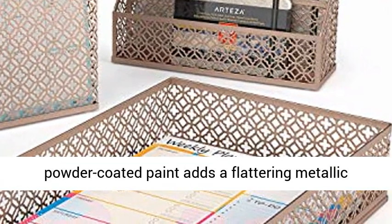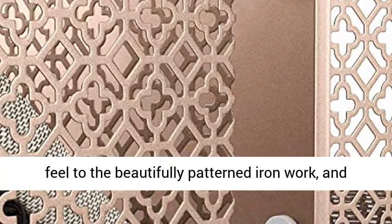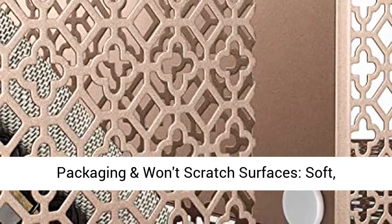Durable decorative metal design. A smooth, warm layer of rose gold powder-coated paint adds a flattering metallic feel to the beautifully patterned ironwork, and the embossed Arteza logo on the bottom of each piece adds an executive touch.